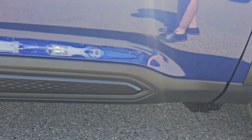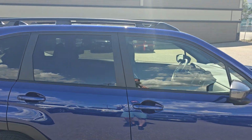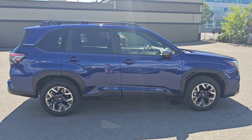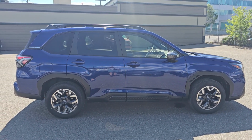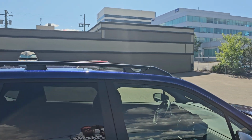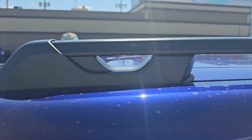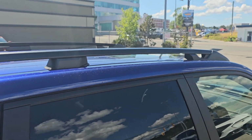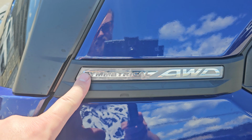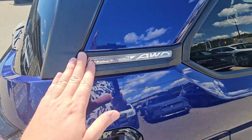We do have more hexagonal design language along the bottom, more texture. And I do really like this. If you compare it versus the previous gen Forester, it's still very similar. If you put them side by side, it's still definitely a Forester. Roof rails have changed slightly on the 25s versus the 24s. We have the integrated tie downs front and rear on all of the models that don't have the low profile roof rails, and you can get OEM Subaru crossbars for these, which is really nice. They've changed the location of the symmetrical all-wheel drive badge, and this is also in the gray. So they're kind of tying everything together, which I am actually a huge fan of.